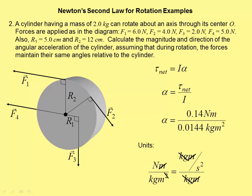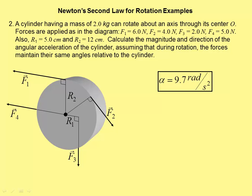But remember, since this is an angular quantity, we need to know what it's rotating through, and that would be radians. Remember, radians are there when you want them. You can take them out when they're not. A radian is really a name, not a true unit. It is the ratio of the arc length to the radius, if you remember our very first lab in this unit. So, calculate the numbers, and you get 9.7 radians per second squared.